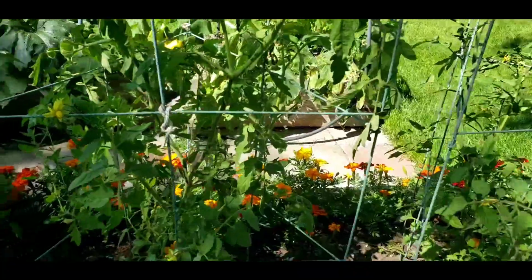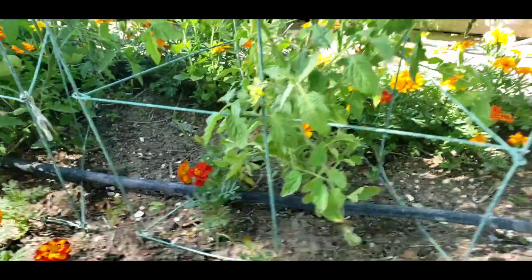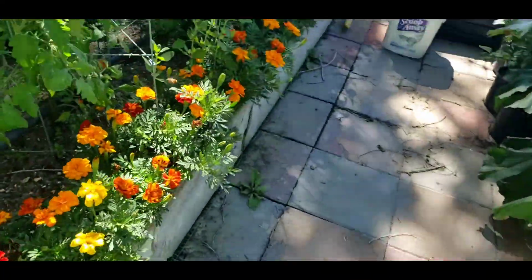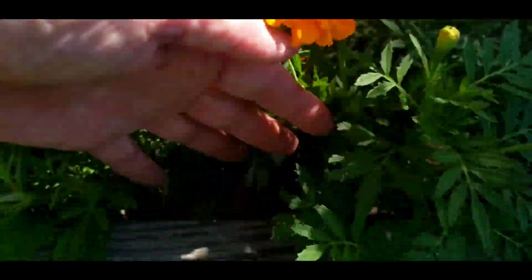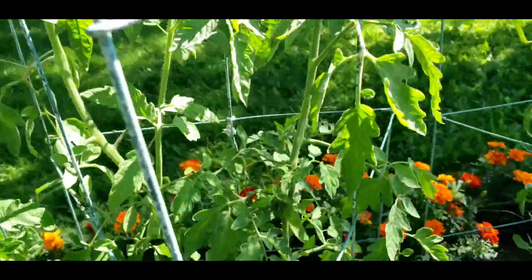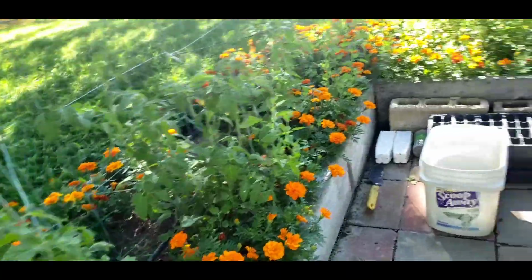I think this one is my Sunny Boy. I'm not sure. I need to find the tag. I don't know where the tag is on here. It's buried. I put the tags in front. Oh yeah, this is the great white. I don't know what great white means, but it's been blooming really well. Just hasn't set any fruit, so I don't know.